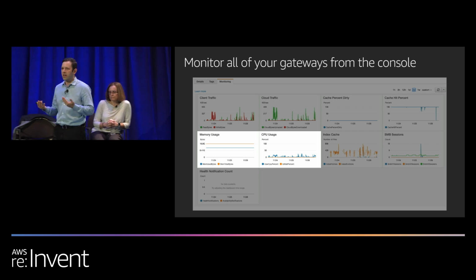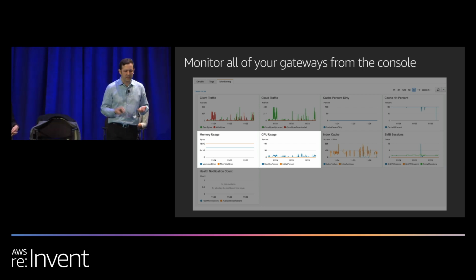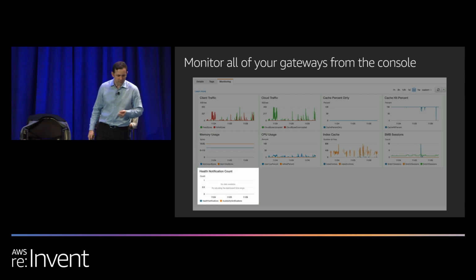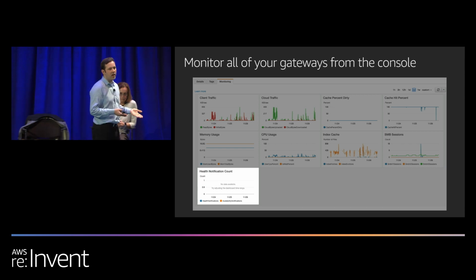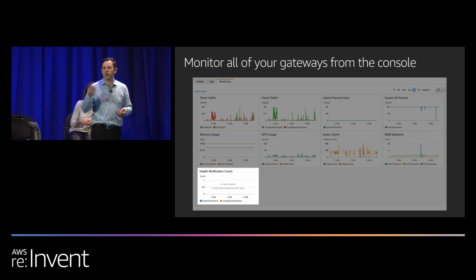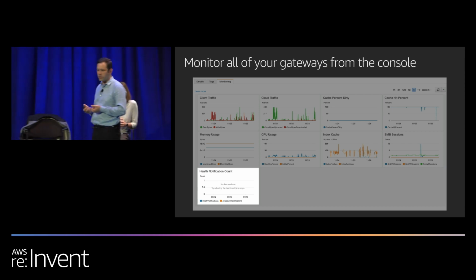Obviously, you can set triggers and thresholds on this so you can be alerted when this needs to happen. Similar with the CPU usage. Health notification count. Usually this is going to be at 0 as well, but if there is an HA event, or there is a configuration error, this is where it'll pop up. You'll see it happen on this graph, and obviously if you see that spiking at all, you know there's something you need to do with your gateway.